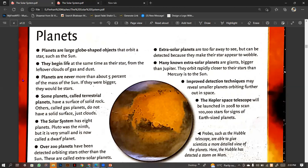Some planets, called terrestrial planets, have a surface of solid rock. Others, called gas planets, do not have a solid surface, just clouds. The solar system has 8 planets. Pluto was the 9th, but it is very small and is now called a dwarf planet. Over 200 planets have been detected orbiting stars other than the sun. These are called extrasolar planets.